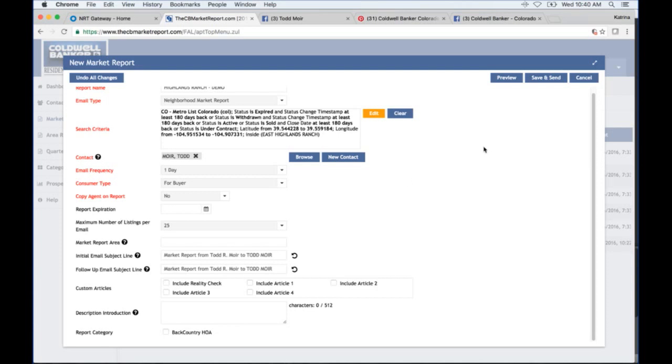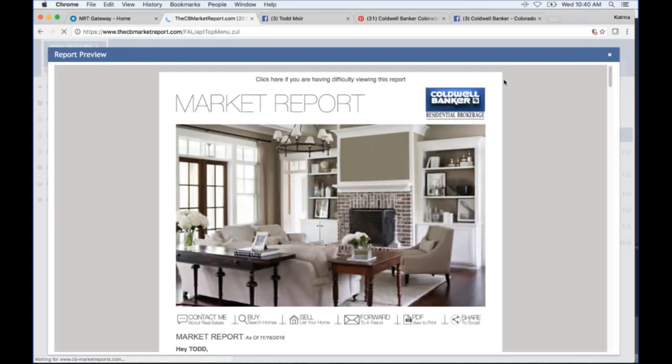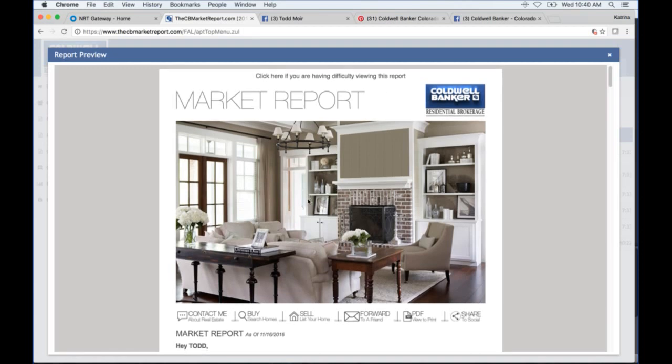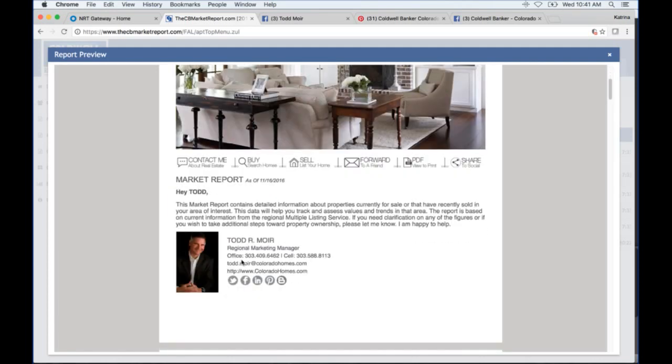So now I'm going to have you click on preview. In the top right corner, you're going to click on preview, and in a matter of seconds it's going to generate the report that we just created. So there's the photo that we created, depending on the layout that you selected. Here's the salutation. Here's the copy that you can edit back in that area. By all means, here's the contact information.